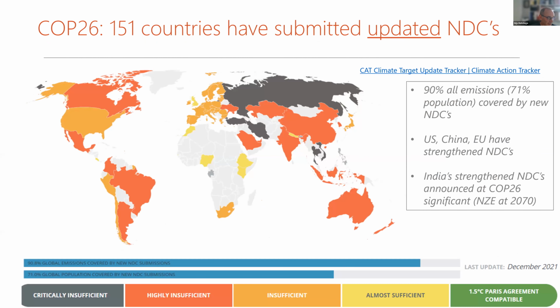If you are interested to see how the different national determined contributions all compare, there's a great NGO that tracks all of these NDCs and analyzes them, studies them, and then makes a judgment whether they're sufficient or not. And you can see the color map here. This is from the Climate Action Tracker, the CAT. You can go to the website. I find it very useful.